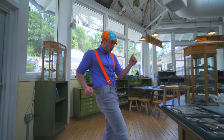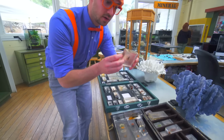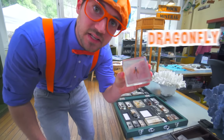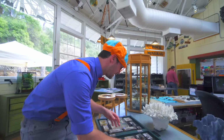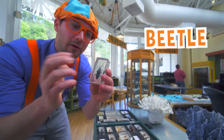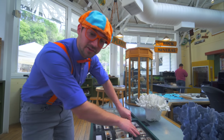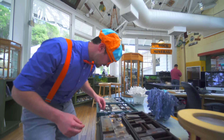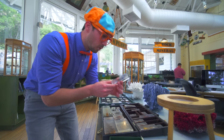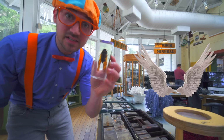Ooh. Wow, bunch of insects. Look, do you see this? It's a butterfly. Wow. Ooh, a beetle. Wow. Hey, beetle. Ooh, let's see. What else is there? Whoa, look at those big wings. That's a massive insect.